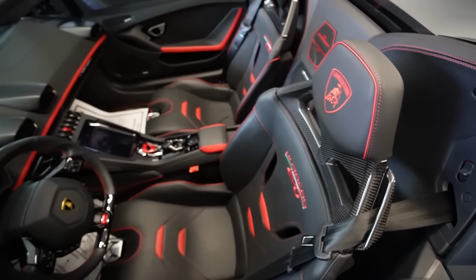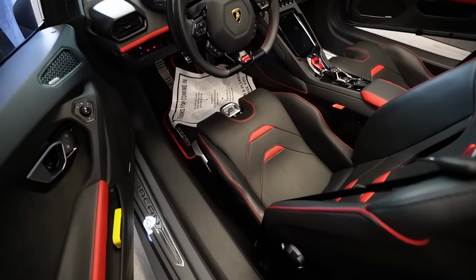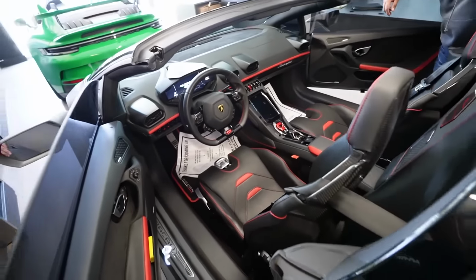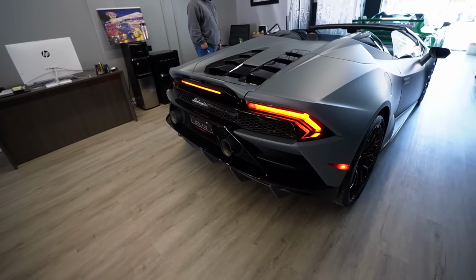Bro, those seats are crazy. Damn, look at those. The middle of the seat, too. That shit's nice. I would have liked it if it was a hard top, though, huh? Cool.